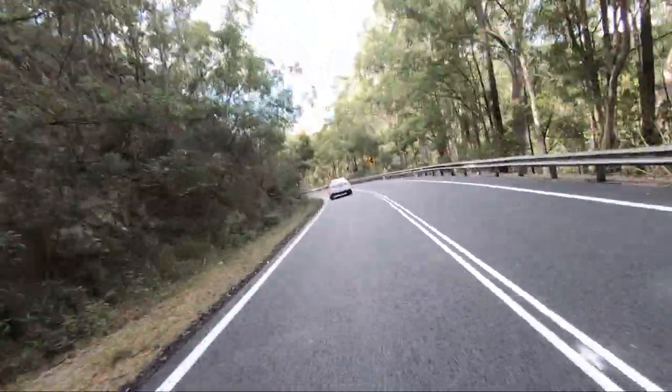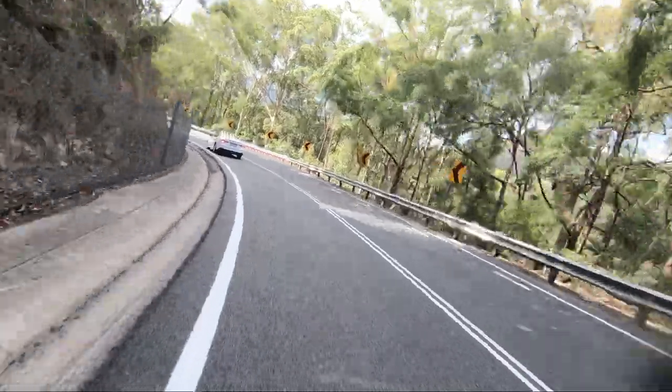Wet road, hard to see here. Big loose, nearly threw it down the road.